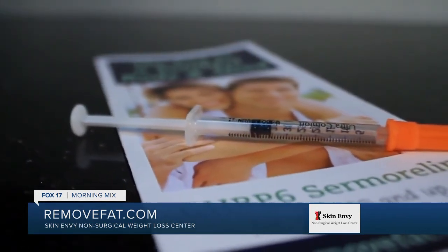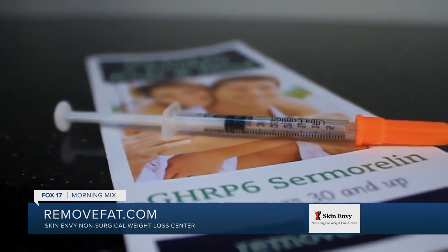Last but not least, Sermorelin increases sex drive in both men and women, and this is well documented. I'm 47 years old, and honestly, my sex drive is better than it was when I was in my 20s. Sermorelin, I feel, has improved my quality of life, and I certainly feel that it can improve yours as well.